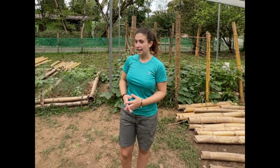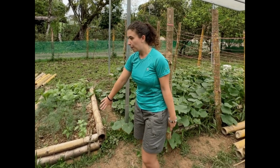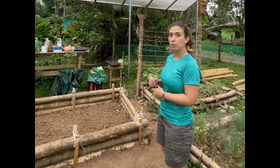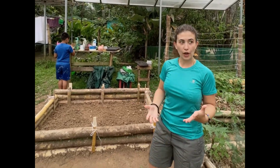Hi everyone, my name is Marcia and I'm one of the volunteers here at the Corcovado Foundation. I'm here to show you the greenhouse and the garden of the hostel. This is where we grow most of the vegetables and herbs that we use in the hostel and in our kitchens. If you come closer, here we prepare beds like this one, where we plant different types of vegetables like pumpkins, cucumbers, beans and other types of herbs.